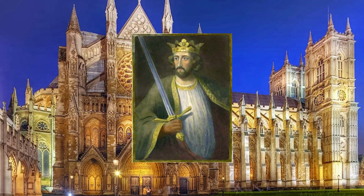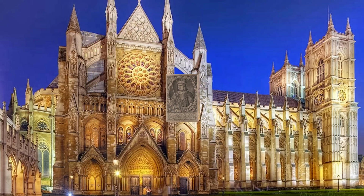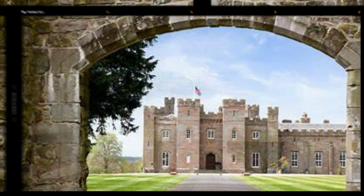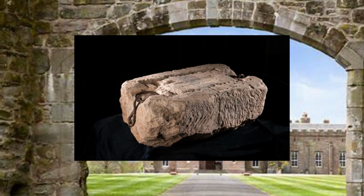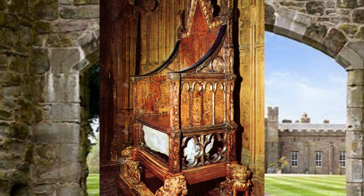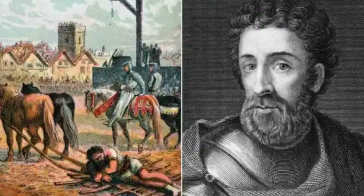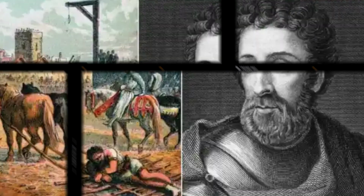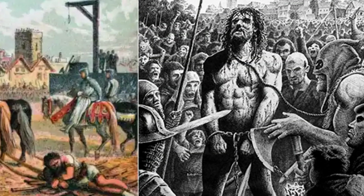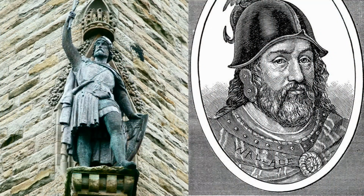Edward was born at Westminster Palace in 1239, son of Henry III. He was also known as Edward Longshanks and Hammer of the Scots. In 1296 he conquered Scotland and took the Stone of Scone to Westminster, where he built a coronation chair to house it. This symbolised that any monarch crowned in England would now also rule Scotland. In 1297 William Wallace led a revolt, and despite his victory at Stirling Bridge, he was defeated in 1298 at Falkirk. In 1305 he was captured near Glasgow and handed over to King Edward. He was brutally executed for treason, hanged, drawn and quartered. There are many monuments, statues and plaques to commemorate Scotland's hero fighter of freedom.